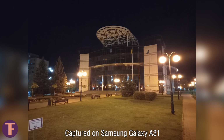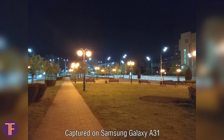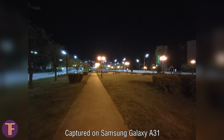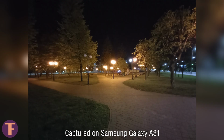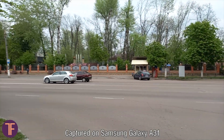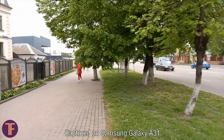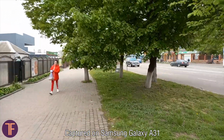There is no night mode in the smartphone. If in poor lighting the main module is trying to squeeze at least something, then the ultra-wide one only drops a shadow on this attempt. Maximum video quality is Full HD, there is no stabilization, and you can't switch between modules when shooting. I have nothing more to add.